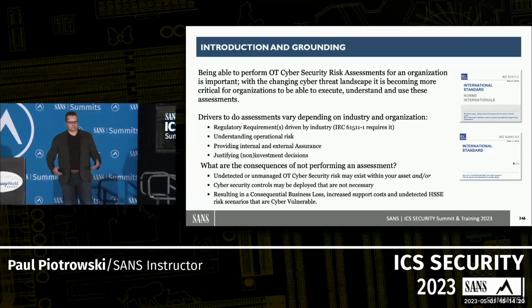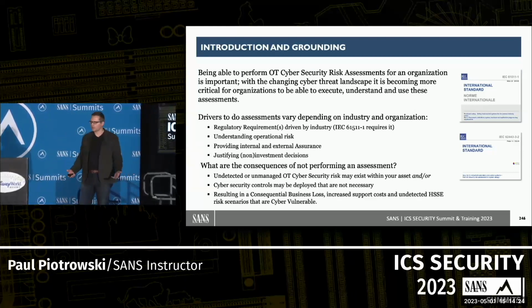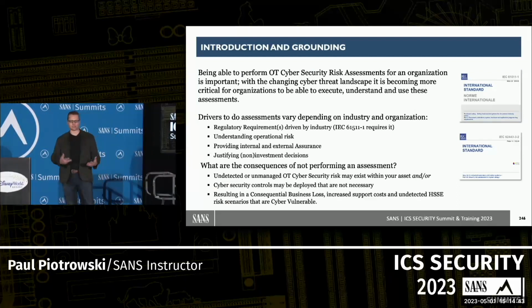The justification for doing a cybersecurity risk assessment will vary by organization. If you're doing a functional safety project, IEC 61511 actually mandates that you do a cybersecurity risk assessment for your safety system, because these safety systems and new architectures are integrated into your BPCS. There are huge risks once you integrate your control and your safety system into one system, so that's why 61511 mandates one.